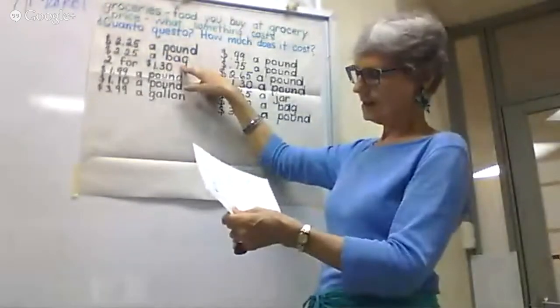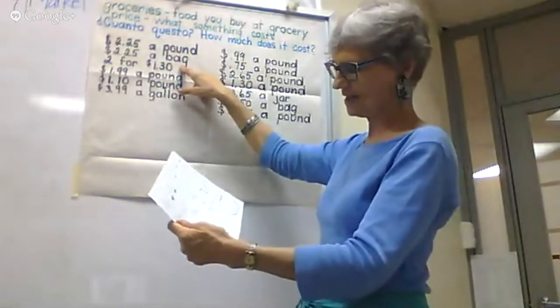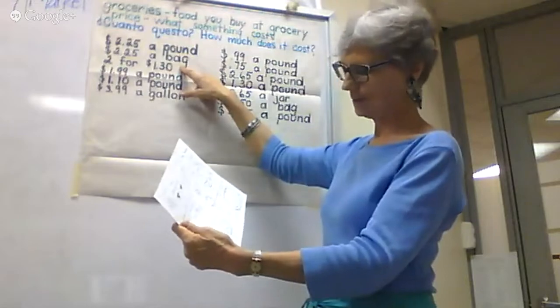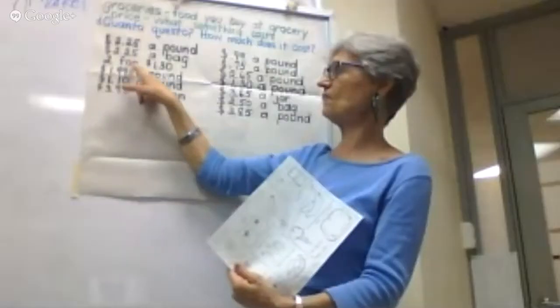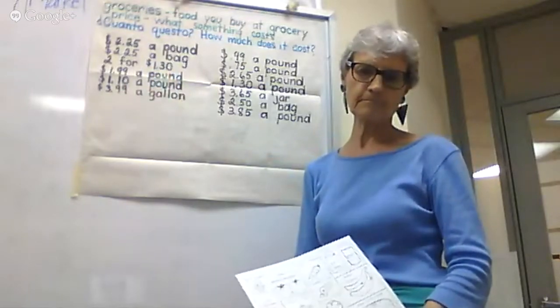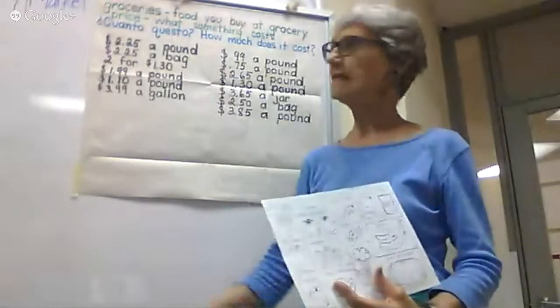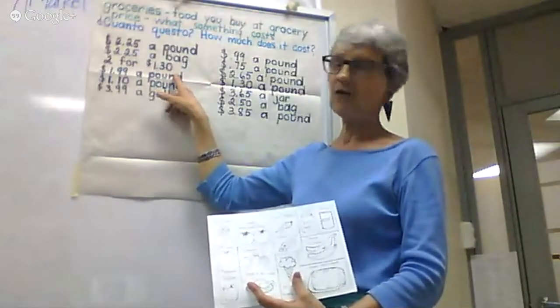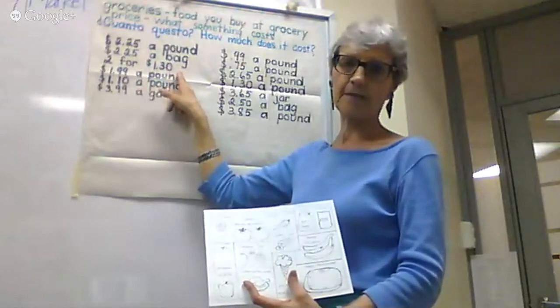Now, this one. Do I have anything else on this sheet that is $2.25 a pound? Oh, yes, I made that one up. That's not on here. Okay, how about two for $1.30. Which one? Red peppers. That's correct, red peppers. I can read this two ways. I can say $1.30, or I can say $1.30.